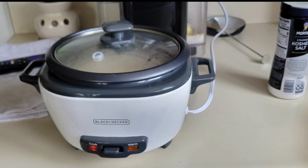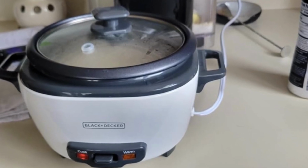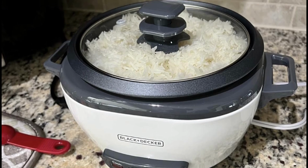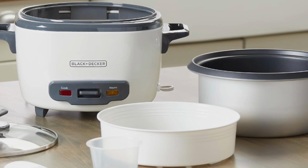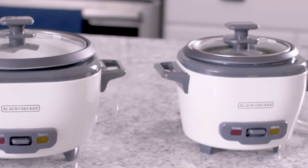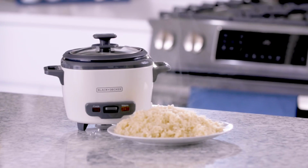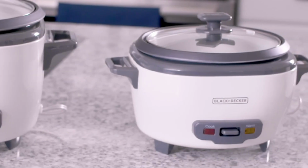The Black Decker 16-cup rice cooker offers a large 16-cup capacity, perfect for cooking big meals or saving leftovers. Its versatility extends beyond rice with the included steaming basket, allowing you to prepare healthy vegetables, fish, and more. The removable non-stick cooking bowl makes cleanup easy, while the tempered glass lid ensures you can monitor the cooking process.